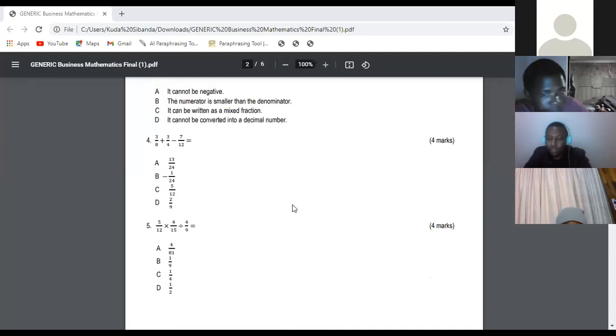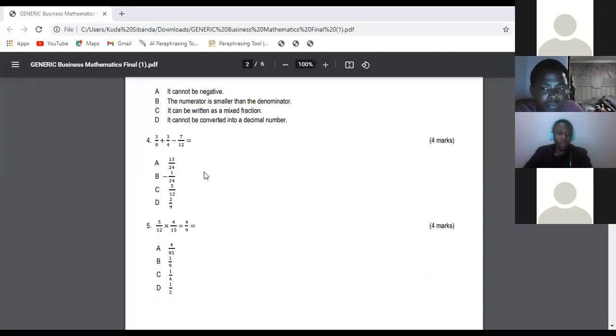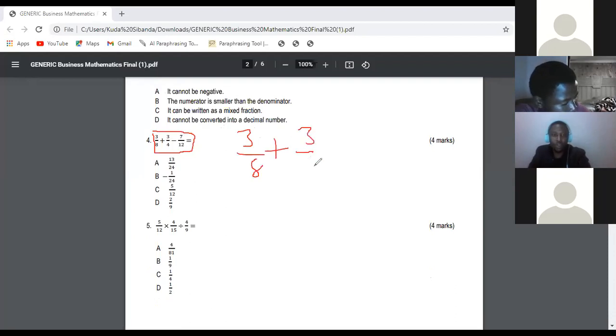All right, let's go to question number 4. Again here you use BOMDAS. So we start by evaluating the expressions associated with the plus sign: 3/8 plus 3/4. When you are solving fractions, you find the common denominator between the two, which is 8 and 4.